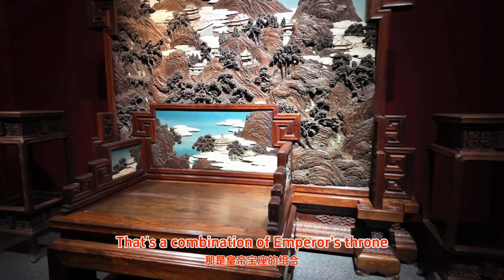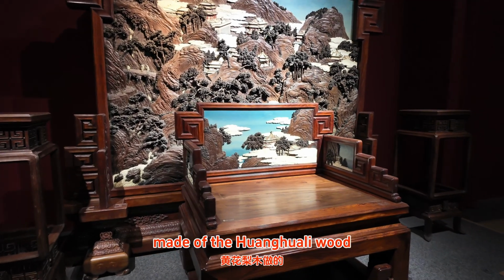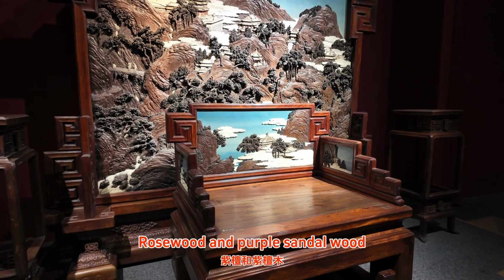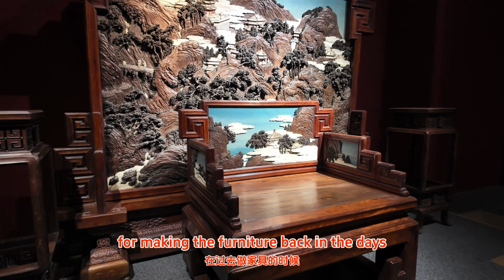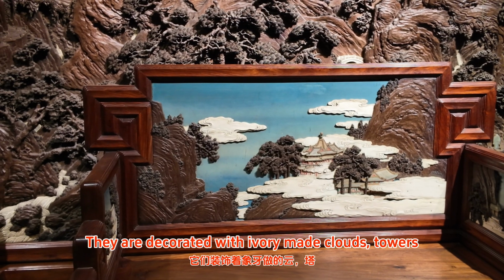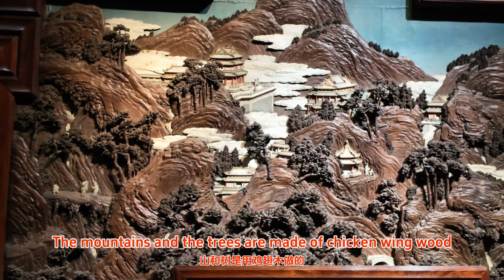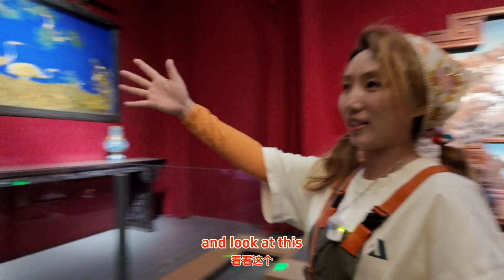That's a combination of an emperor's throne and a decorative screen made of huanghua wood. That is a type of rosewood. Rosewood and purple sandalwood were the most famous materials for making furniture back in the day. They are decorated with ivory, making clouds, towers, a bridge, and a river. The mountains and the trees are made of chicken wing wood. Very luxurious, right?